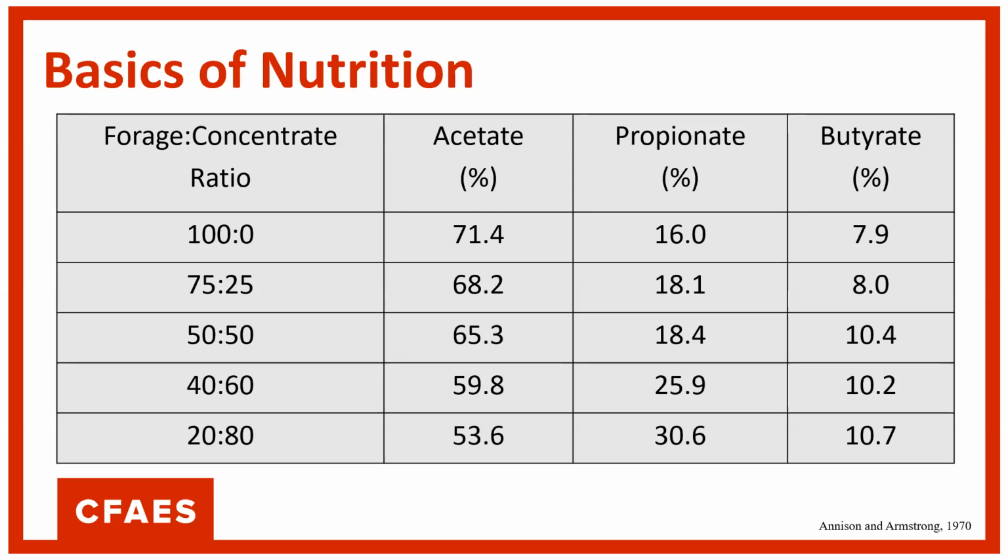So when we're lambing our ewes, we can feed them a diet that is high in forages itself. We'll have a high level of acetate being produced, and we'll have a higher level of fat being deposited into that milk source itself. Therefore, fat being an energy source, more energy to that lamb.